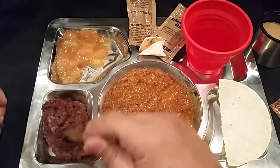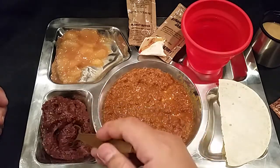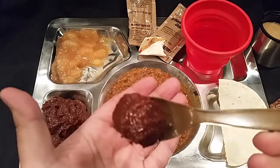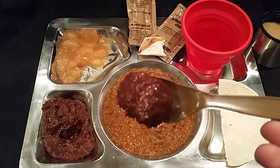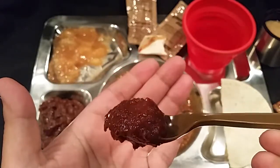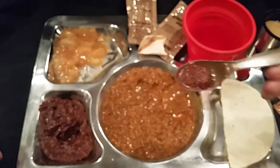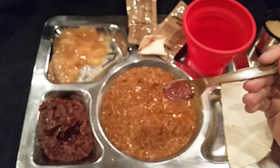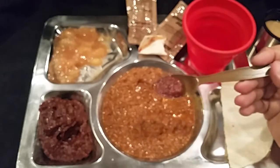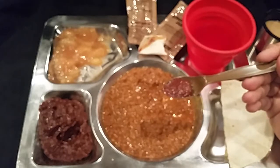All right, we'll go ahead and look at it here and check it out. And that is definitely pudding. Let's get that out onto the spoon here. You can see it's almost the same color as, a little darker than, the taco filling. And that's what it looks like. And we'll give that a taste. Wow, that is really, really tasty.